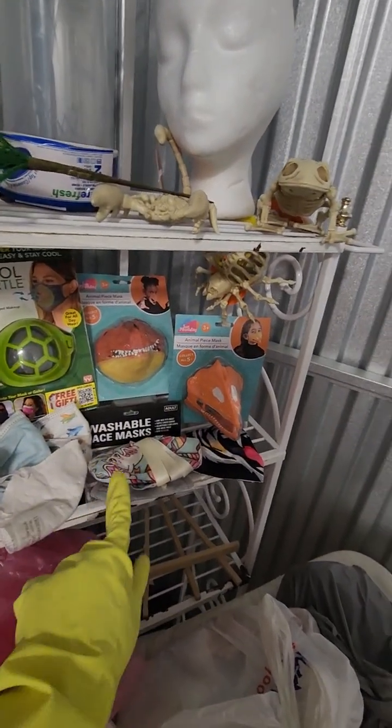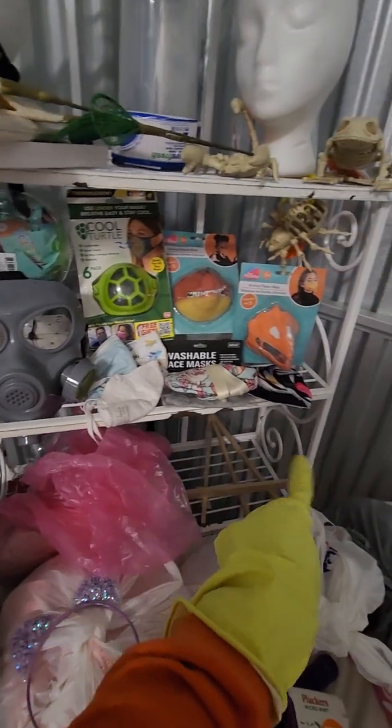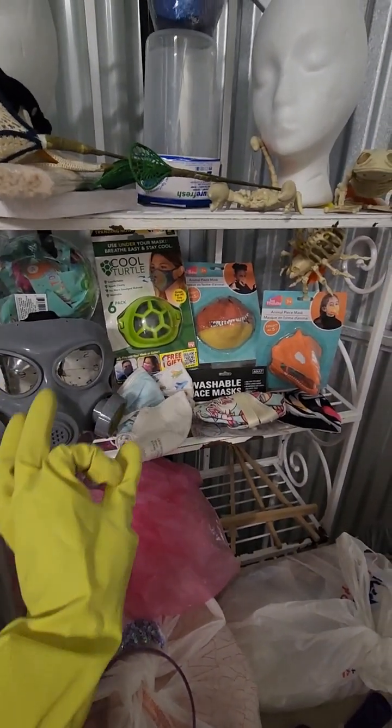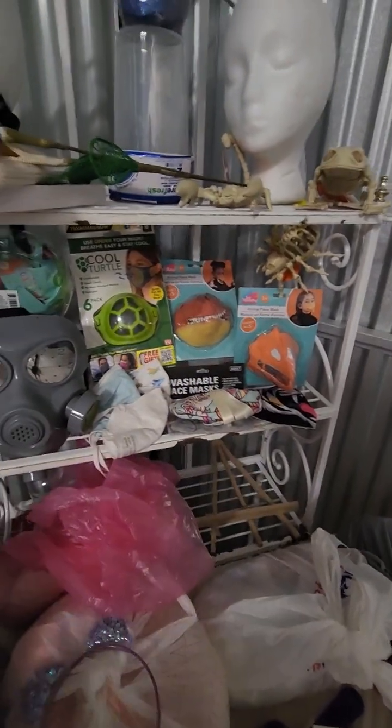So I'm going to put each one of these in its own little thing and then just line them up and have a label, like this is the fabric, this is the fabric, this is the fabric, you know, what they're used for and things like that.